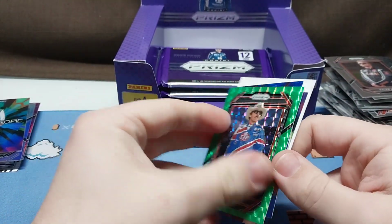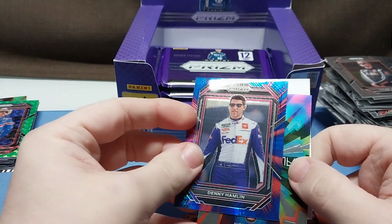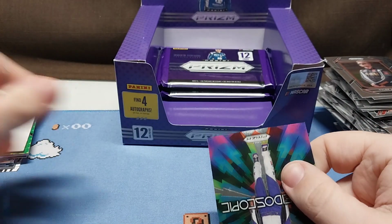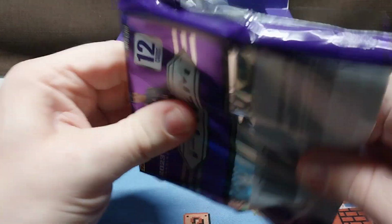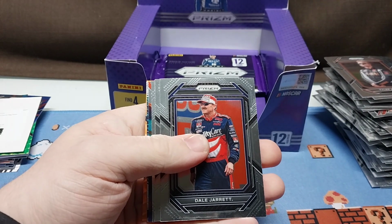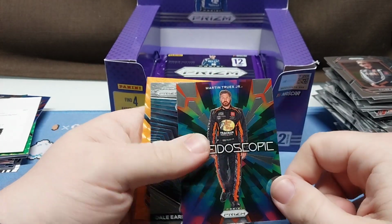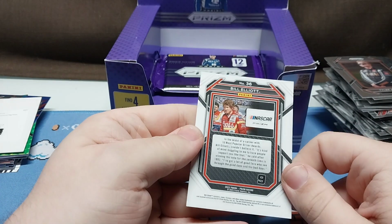Not what I want. Richard Petty. $2.49. I'll have to send that to get signed. Denny Hamlin. I like that design too. $2.99. Let's see what we get here. Autograph. Checker Flag Prizm, /35. Jack Wood. Okay. Redemption. That I'll probably never get. Zane Smith, Martin Truex Jr., Dale Jarrett, Kenseth, Ryan Blaney, Jeff Gordon, Kyle Larson, Kaleidoscope, Martin Truex, Fractal, Dale Earnhardt Jr., Bill Elliott, another one of these cool looking parallels.